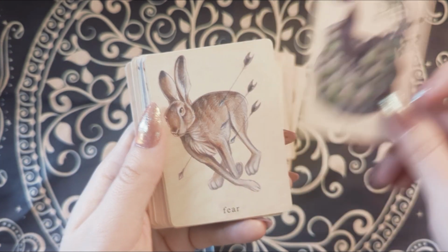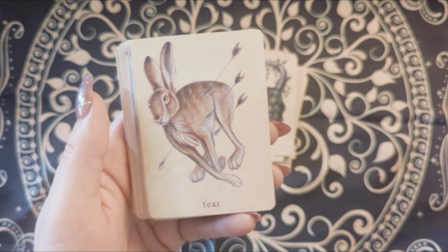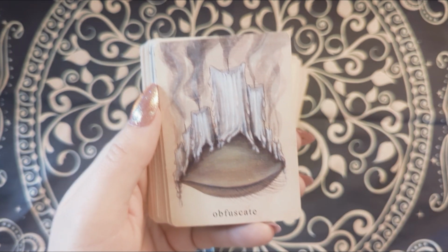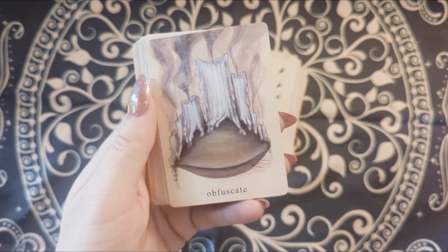Maybe someday, but I feel like I don't want to take on too many learning projects at this time, because I already have a lot. If you know, you know.